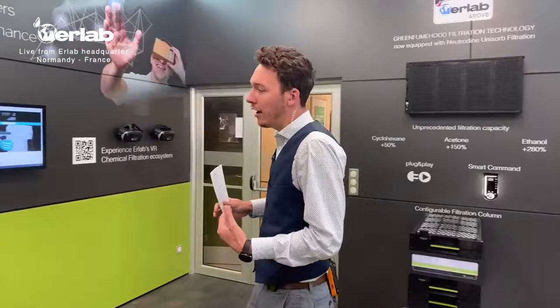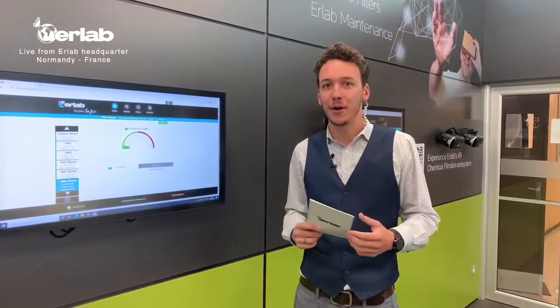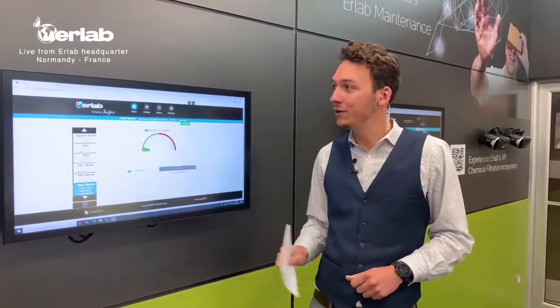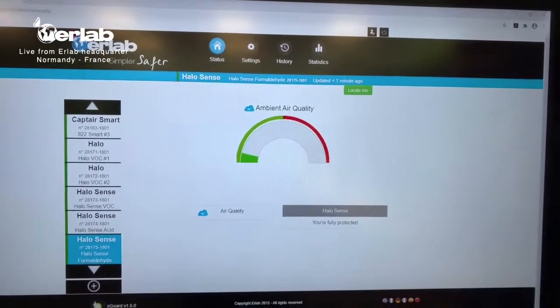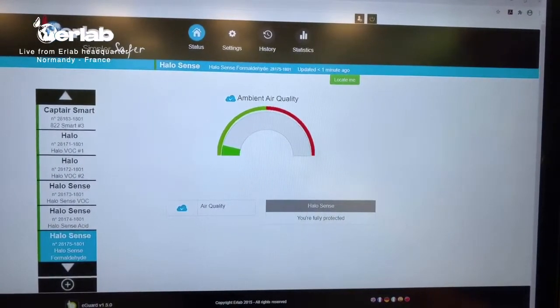We've talked a lot about filtration, about the different technologies, configurations, the halo, etc. But we've talked also about the smart technology. And how can you monitor, how can you make sure that all these hoods and all this equipment are functioning correctly and that you can monitor them easily yourselves by using, for example, your tablet or smartphone? That's why we developed the eGuard application. The eGuard application is an online website, a portal, on which you can register all the different Captair Smart systems that we proposed and that I just showed you in our experience room.